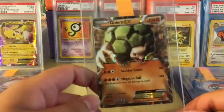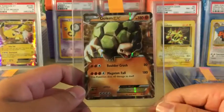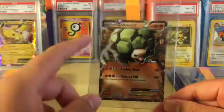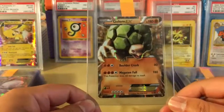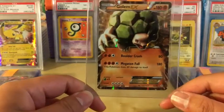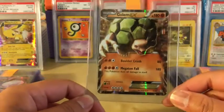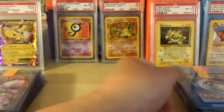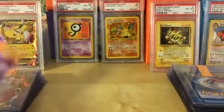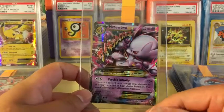Now we have a Golem EX. This one I'm hoping to get a 10. I went through it several times because I did get one graded and it was returned in PSA returns video number 3 that got a 10. Now I'm hoping this one also gets a 10, because Generations cards are a bit harder to get 10s. Evolutions was the one that was really nicely printed.